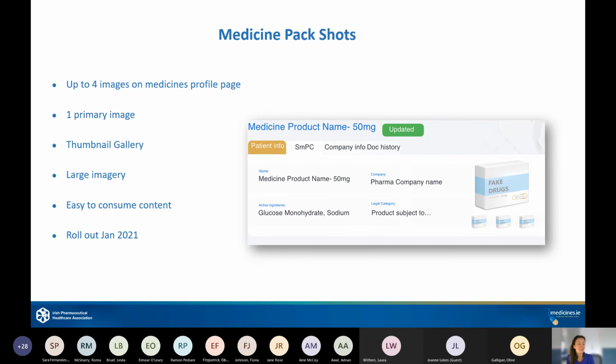Furthermore, another update will be the enabling of individuals to upload pack shots of their medicines. Now, they'll have to be obviously the regulatory approved pack shots, but you'll be able to load those up to the website beside your medicine. You can load up to 4 images on the profile page. There'll be one primary image, there'll be a thumbnail gallery, and it'll be easy for members to consume the content. And we roll that out in January 2021 or before.